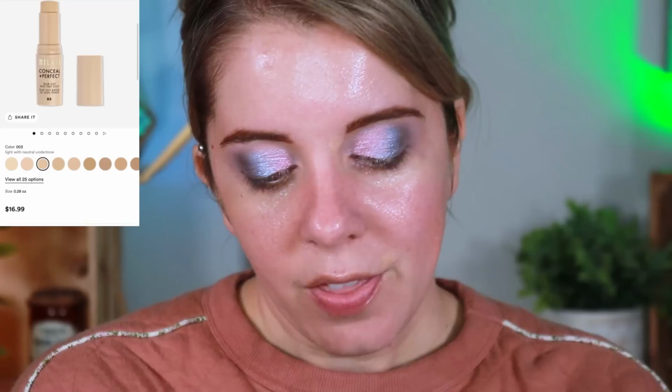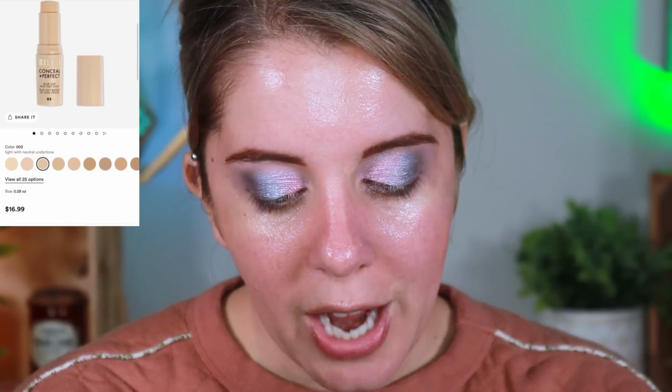Okay, so while they're both sitting down, I did pick up the new Milani. This is the Conceal and Perfect Blur Out Skin Tint Stick. Online, it says, swipe on the soft filter with Milani Conceal and Perfect Blur Out Skin Tint, a buildable light to medium coverage with a natural soft matte second skin finish. So I got the shade 07 Light Medium. So this is going to be a neutral undertone, so I really hope I like this.